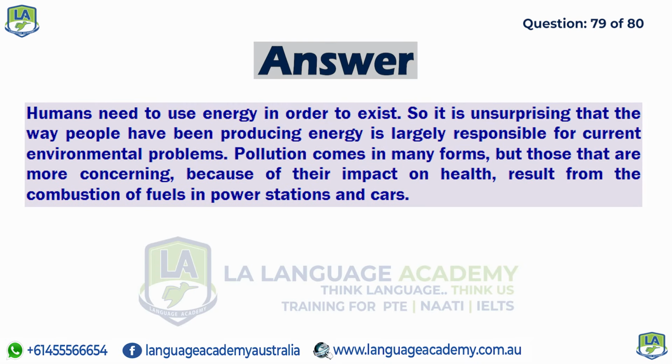Humans need to use energy in order to exist. So it is unsurprising that the way people have been producing energy is largely responsible for current environmental problems. Pollution comes in many forms, but those that are more concerning, because of their impact on health, result from the combustion of fuels in power stations and cars.